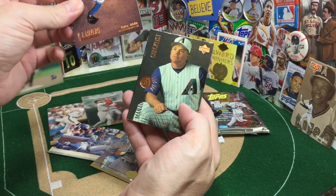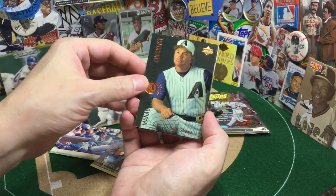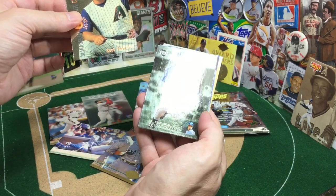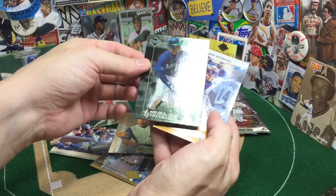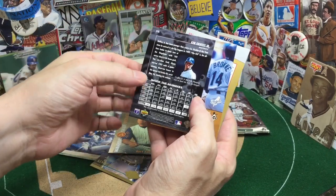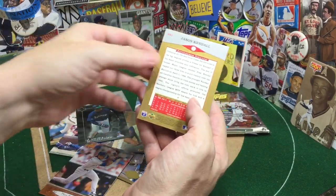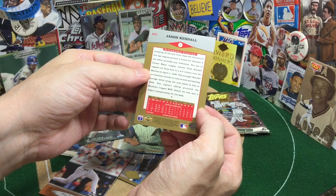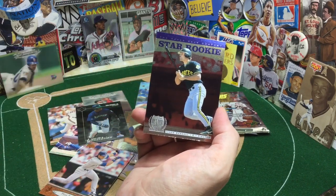Hideo Nomo. Man, he really had his time, too. I think he had a no-hitter, didn't he? Buck? I don't know if Buck's going to be back with the Mets. They have really had a tough go, but I can't really blame Buck. More Griffey. Best of a generation. I'm just checking the quality on that. Ooh, more Piazza, too. Sweet. A lot of Piazza. And Jason Kendall, who, if I recall, I think he was from Las Vegas. Something like that. He had a Vegas tie.